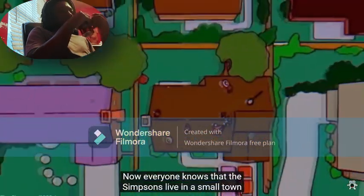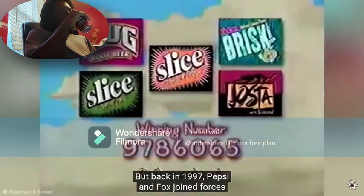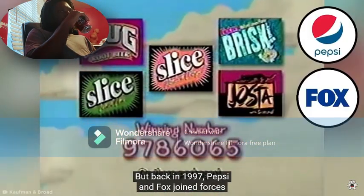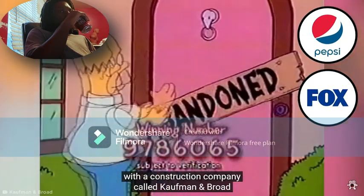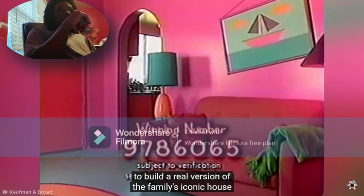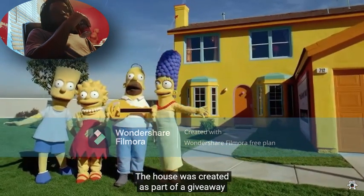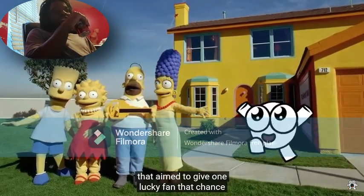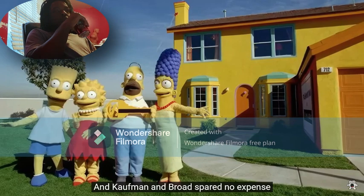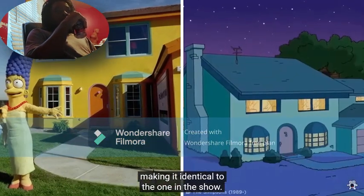The Simpsons. Now everyone knows that the Simpsons live in a small town called Springfield. But back in 1997, Pepsi and Fox joined forces with a construction company called Kaufman & Broad to build a real version of the family's iconic house in a different American town, Henderson, Nevada. The house was created as part of a giveaway that aimed to give one lucky fan the chance to own the iconic home, and Kaufman & Broad spared no expense making it identical to the one in the show.